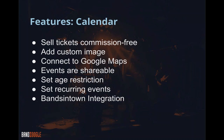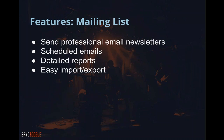Everything is shareable through social media, and there's a bunch of extra features in that events calendar where you can set an age restriction, set recurring events if you're playing a regular gig. And we actually have a Bands in Town integration, so if you're using Bands in Town already to enter in your gig dates, you can just use that integration to quickly port it into your website as well.